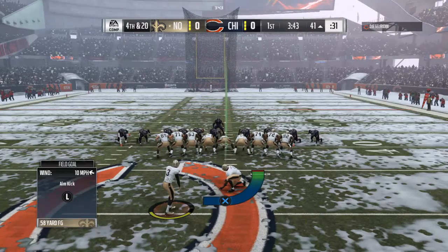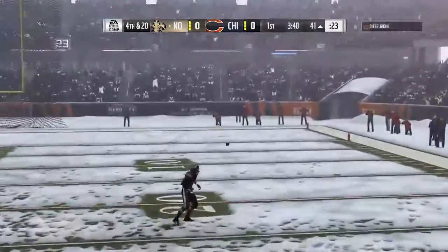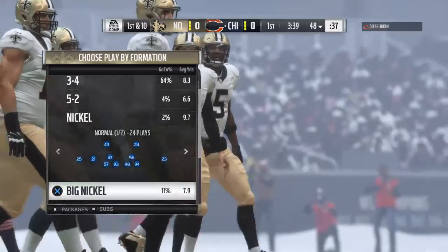So this will be spotted on the midfield logo. It's a 58-yard attempt. And this won't get there. Won't be on line either. It's no good. Off to the right, and this will remain a scoreless game.